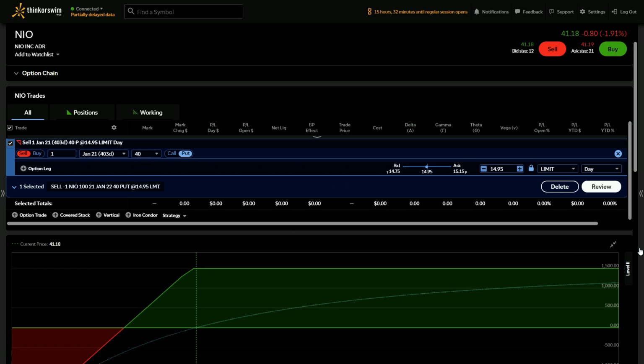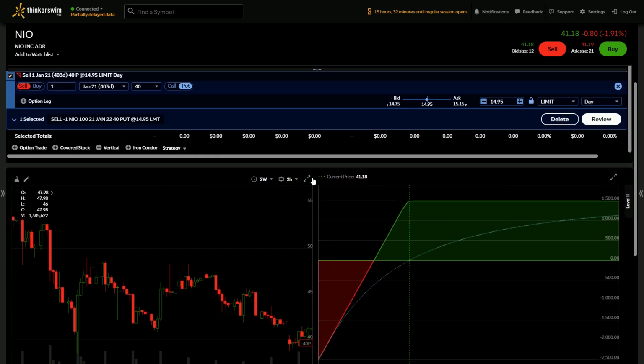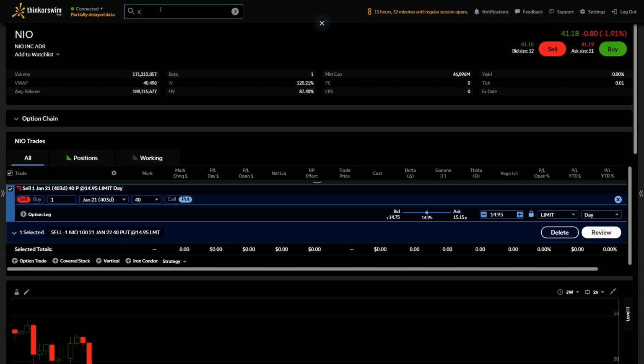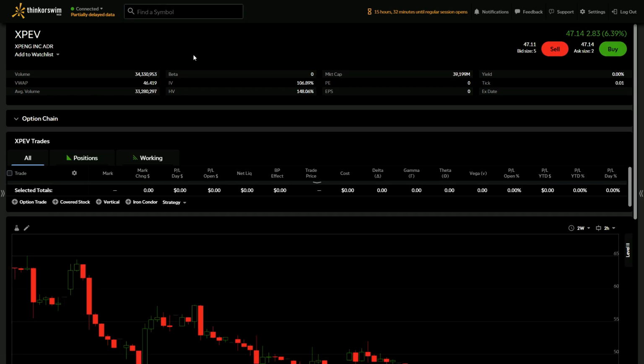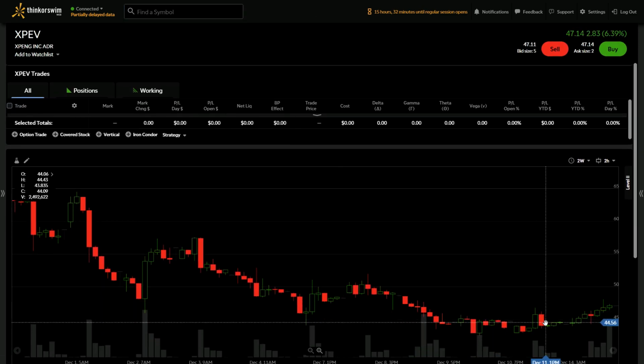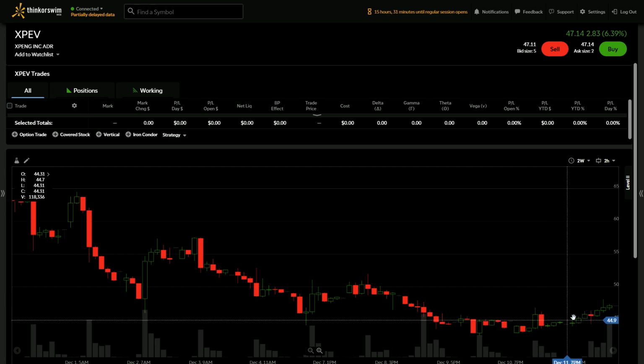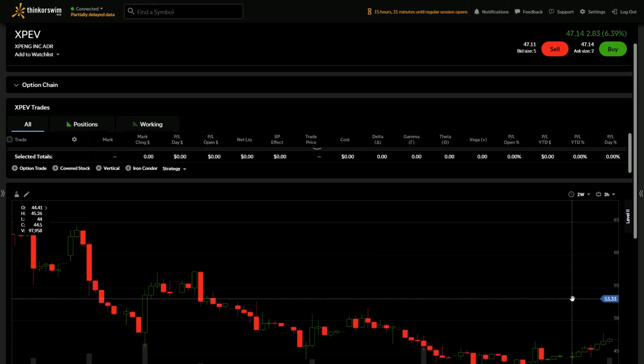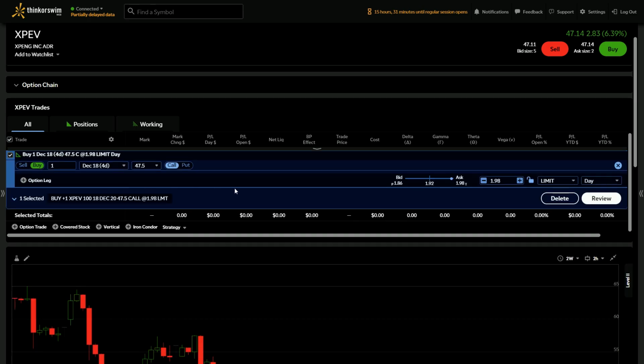So we've seen the 2-week chart for NIO that's been going down. I think the inverse of this, let's actually look at a different option strategy where we're looking at XPENG, or XPEV. And you can see that they are actually starting this climb back up. You can see how they also skyrocketed ahead. I'm going to be going the opposite direction because, as you can see in the top right-hand corner, they are up 6.4%. What I would actually be doing is purchasing 100 shares.